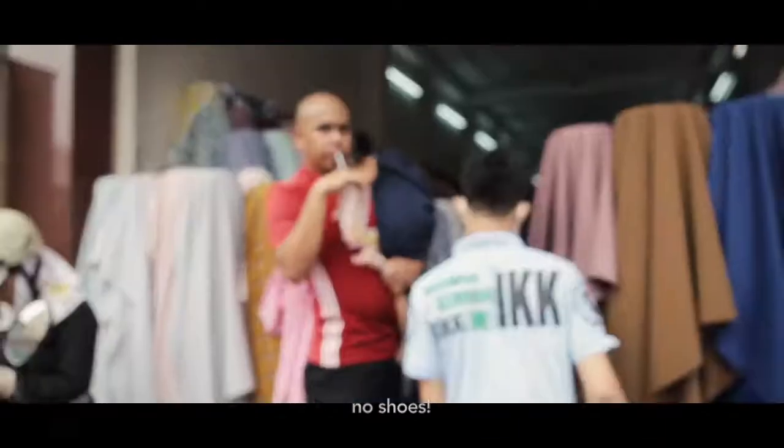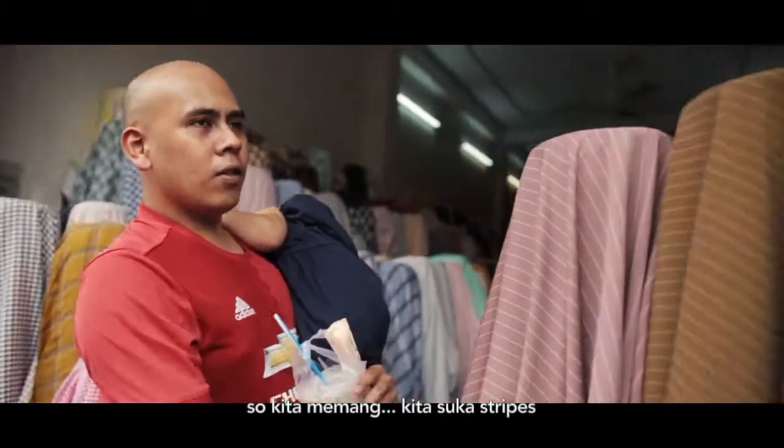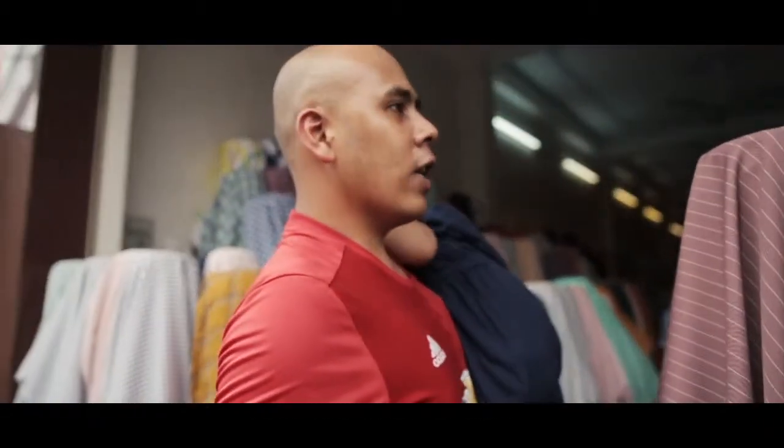You can see. No shoe. We're going for the minimalist concept next year. So kita, you know, kita suka stripes lah. So we cannot run from stripes.